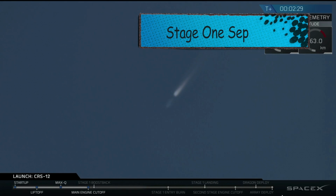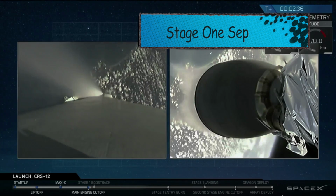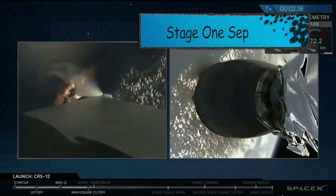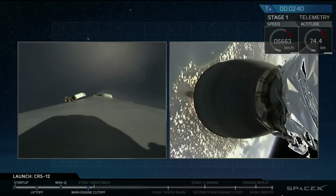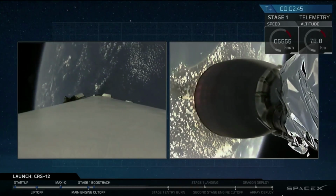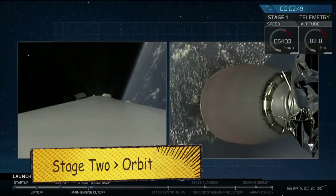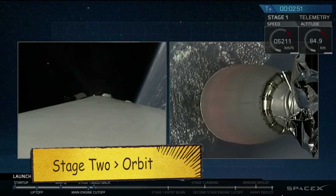And as you can see, the main engines have cut off on the first stage, and we have confirmation of a successful separation. Just waiting for that second engine to start up. As you can hear from the crowd cheering downstairs, it sounds like we've had a successful separation and a successful ignition of that upper stage engine.